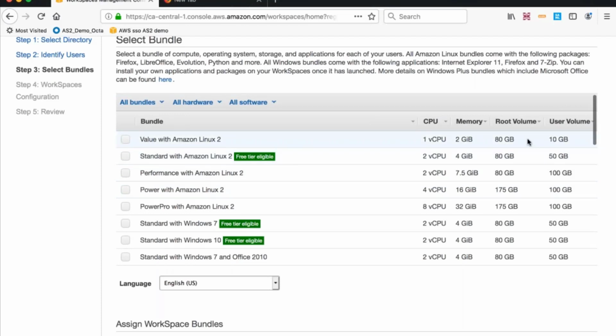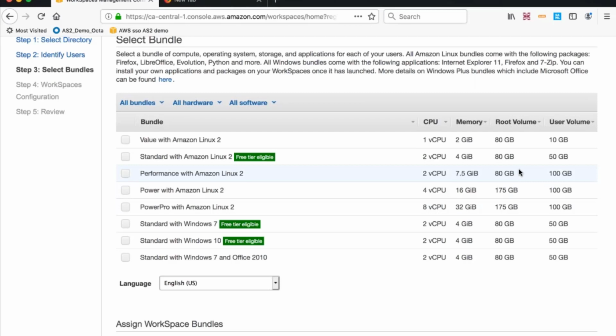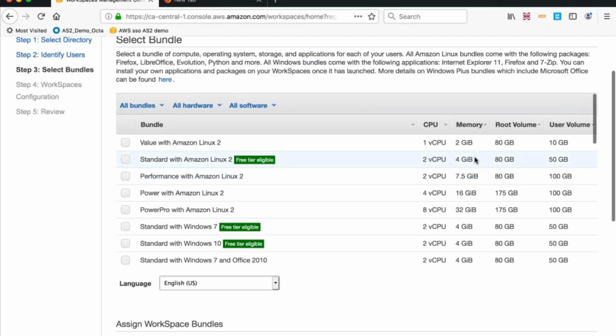We also have the root volume sizes. WorkSpaces is a two-volume model. There's the traditional system volume, and then there's a USM or a profile volume that WorkSpaces are built upon. These are the default sizes for the various hardware types that you see here. These can be increased either at provision time or after provisioning. You can increase each of them up to 1 terabyte in size.